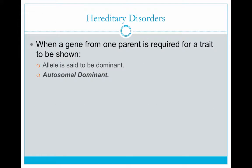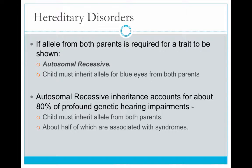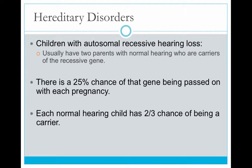When a gene from one parent is required for a trait to be shown, it is called autosomal dominant. So brown eyes are autosomal dominant. Only one parent has to have the trait. When an allele from both parents is required for the trait to be shown, it is autosomal recessive. So blue eyes are a recessive trait. Autosomal recessive inheritance accounts for 80% of profound genetic hearing impairment. So the child must inherit an allele from both parents. Half of these are associated with syndromes.